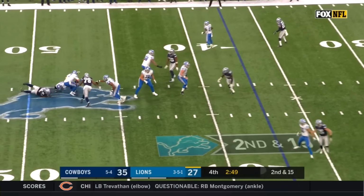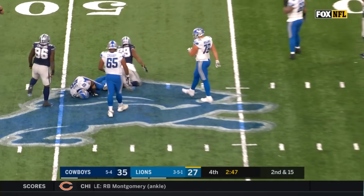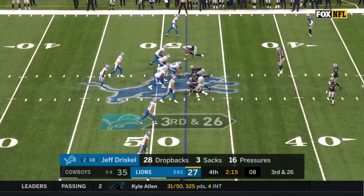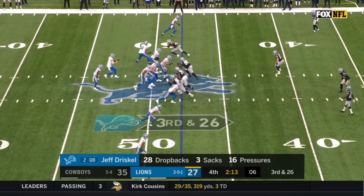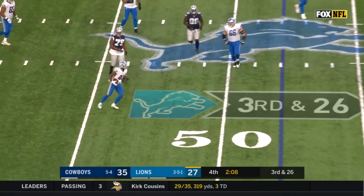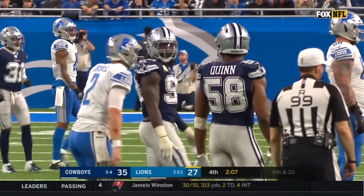Driscoll pressure up the middle. He is dropped. Malik Collins made the play. Bennett was there to clean it up. Four-man rush, but here comes Lawrence, and he forces the incompletion. They tried to set up the screen.